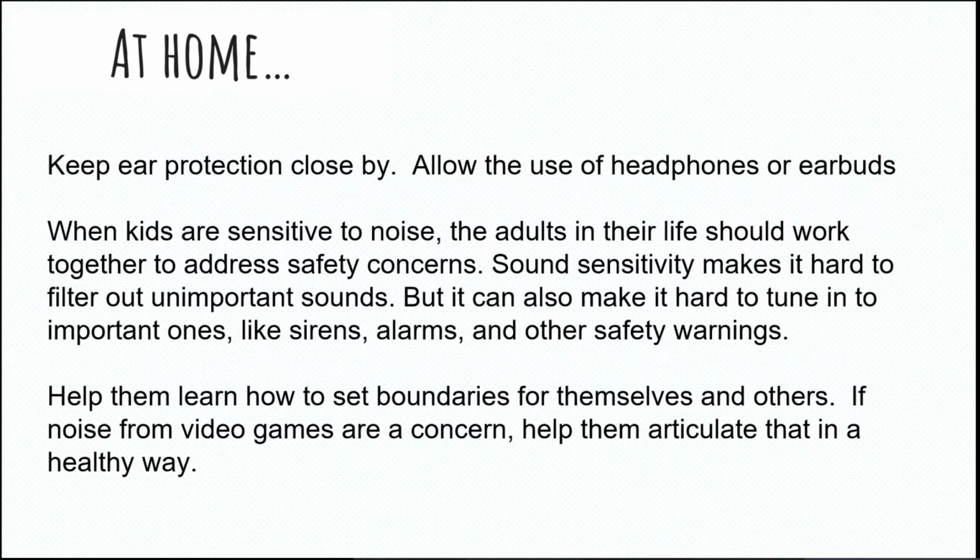So help them learn how to set those boundaries for themselves and for others. If the noise is too loud or the video games become a concern, help them to articulate in a healthy way how to say that's too loud, versus throwing the game to the side or just being kind of rude and just turning it off.